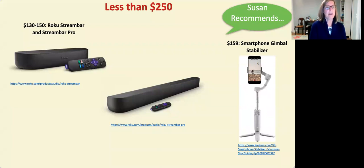And then the third item I have is a Gimbal Stabilizer for your smartphone at $159. If you've ever watched YouTube videos or TikTok videos or Facebook and Instagram videos, and you're wondering how are people able to do some of the things that they do? There's smooth transitions, there's no jiggling or movement, and how could they film themselves walking? They're using one of these. It's a device that stabilizes your phone, but it also gives you the ability to move it around.